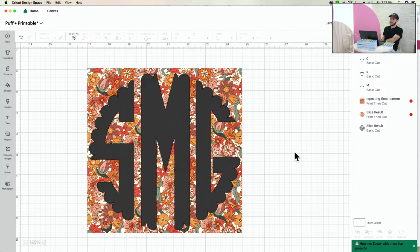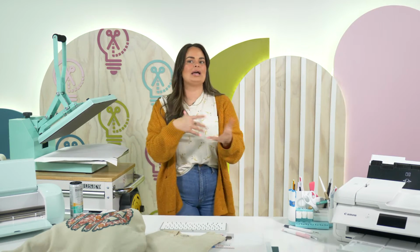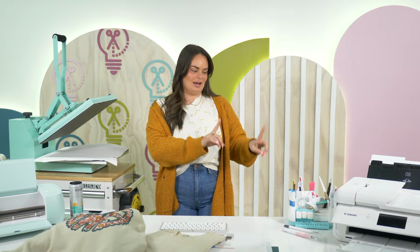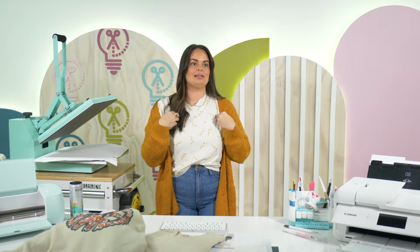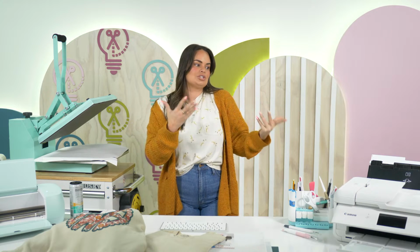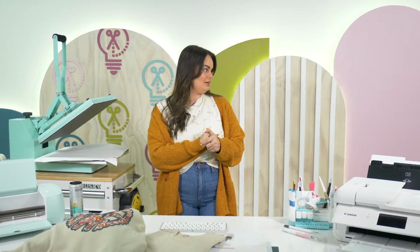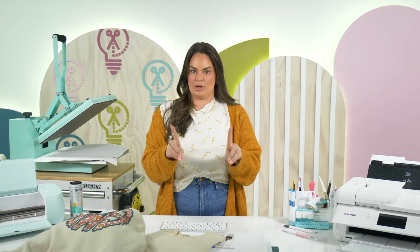But the problem with welding, it's not a problem. Welding, you can't undo. After you have gone out of Design Space, you cannot undo a weld. I like to be able to have an option to undo something if I want to change it. Yes, I agree. So that's why I'm not gonna weld it.